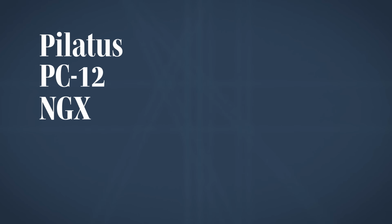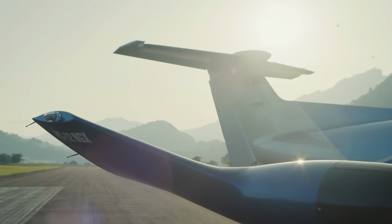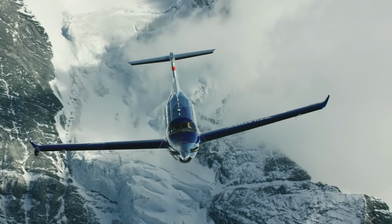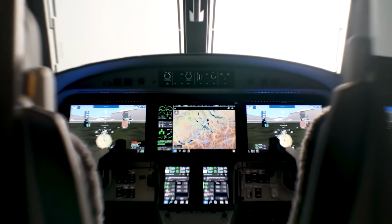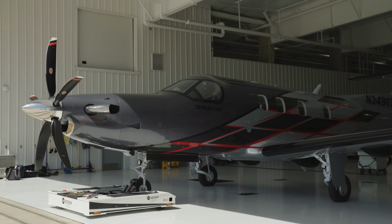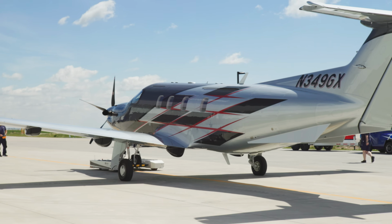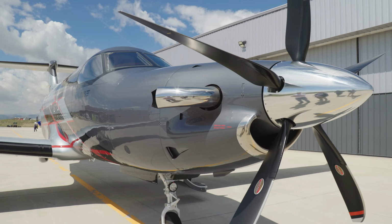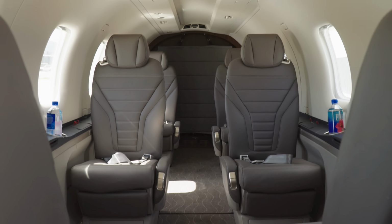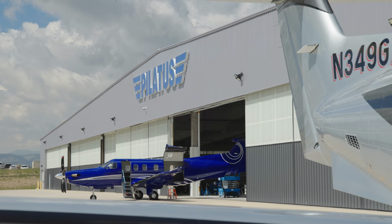It's been 6 years since Pilatus Aircraft upgraded the venerable single-engine PC-12 utility turboprop to the NGX version, and Pilatus announced in early 2025 that it was switching the PC-12's avionics to a full Garmin suite. But before that, I got the opportunity to fly the latest PC-12 NGX and experience all the great features of this airplane as it had developed over the years since it first entered service in 1994. Since then, Pilatus has built more than 2,000 PC-12s and the type is still going strong.